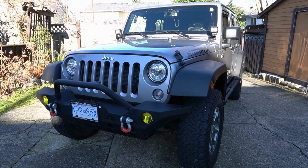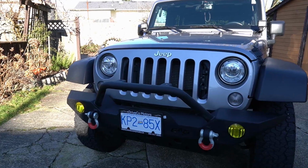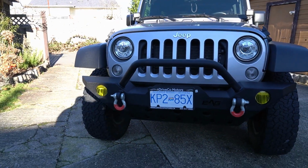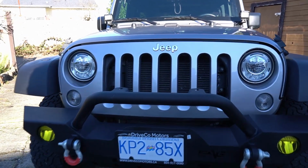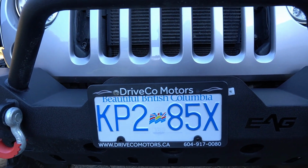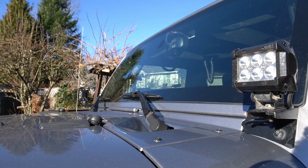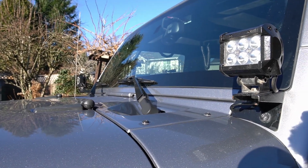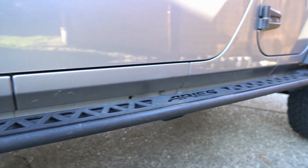So yeah guys, I did get a 2017 Jeep Wrangler Rubicon. I picked it up on Tuesday. It actually already came with the aftermarket bumper, so there is a place where I can actually put like a winch here. The ditch light, which is pretty cool, saves me a bit of money as well too. Also came with the aftermarket rock sliders.